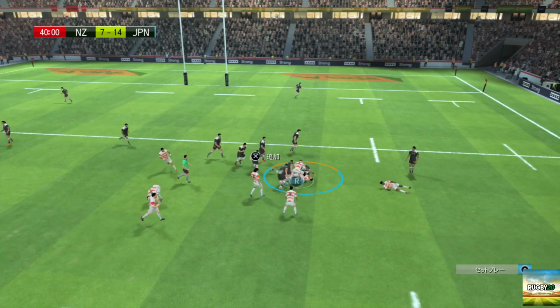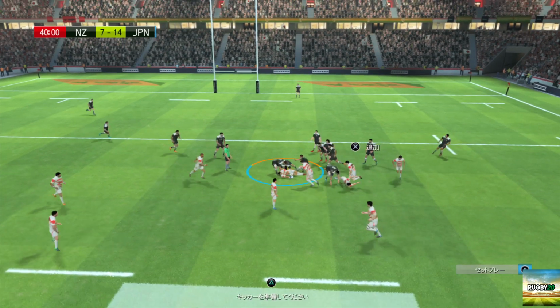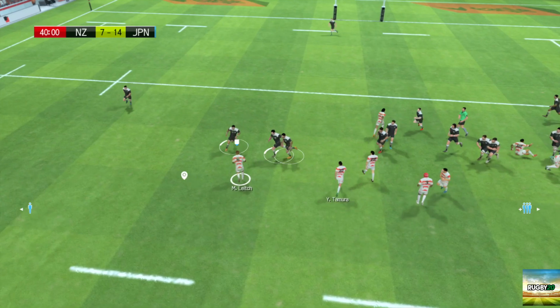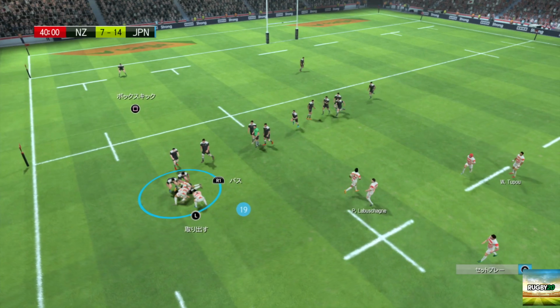How about that defence? The attacking team keeps the ball. Very skillful handling. And the attack leads to a ruck. They're having to commit more numbers to the ruck. The ball's passed. Great pass. It's a ruck. Brilliant defence. Huge scrap for the ball at the ruck.